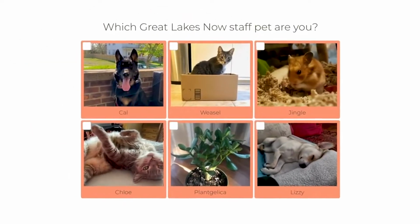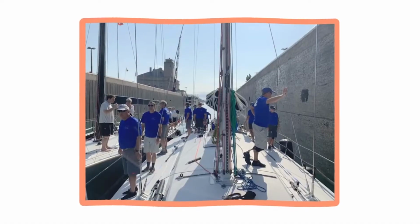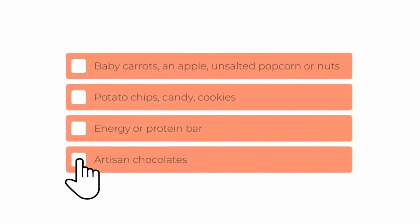Which Great Lakes Now staff pet are you? Well, the clear winner is my dog, Indigo. Hey, that's a good picture. Because that boat is actually that boat that's next to it. What do you reach out for when you want a snack? How many do I get to pick? Artisan chocolate. I'm gonna go with chocolates.